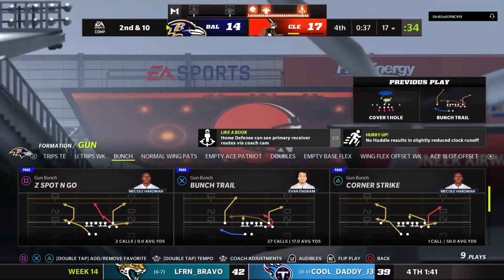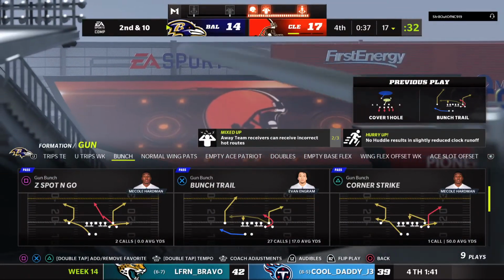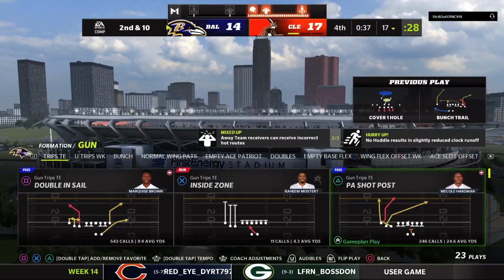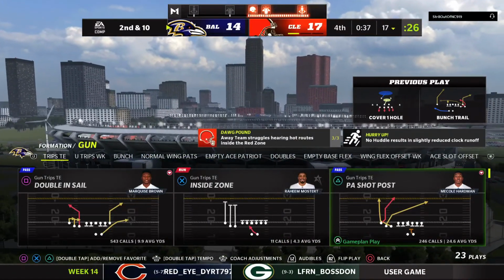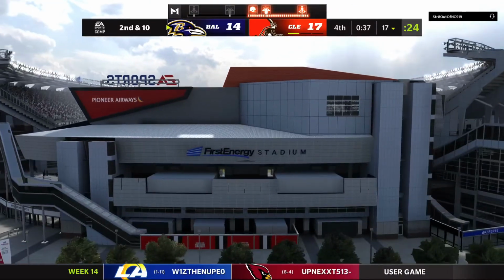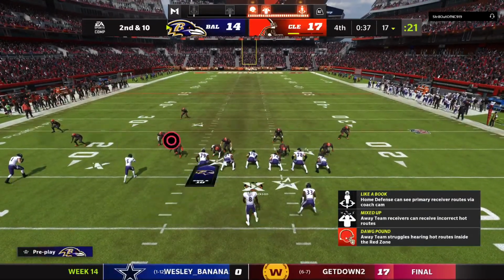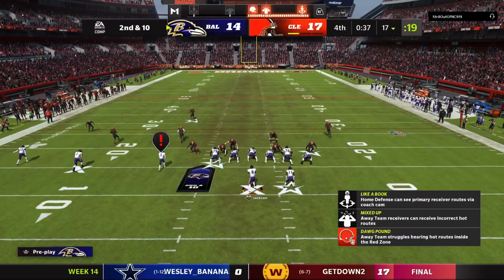This secondary as a unit, they've worked really well together in this one, especially late. A lot of cohesiveness, a lot of communication, and some great athleticism. They're playing so well now, a nickname is sure to follow. They're going to have to name this whole unit soon. So now 2nd and 10 after the incompletion on first down.